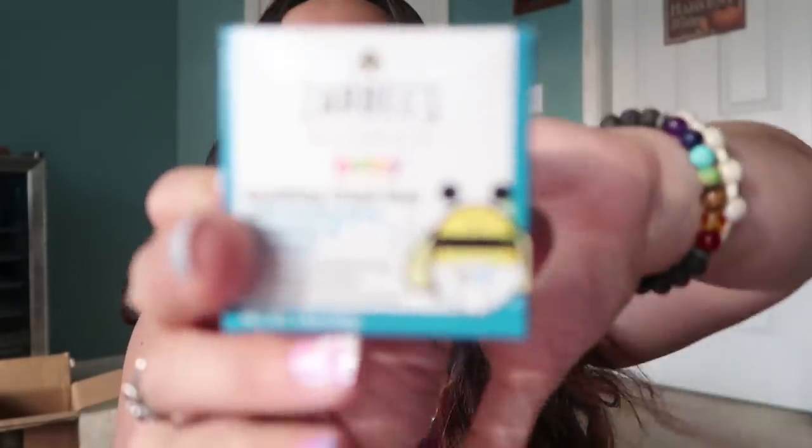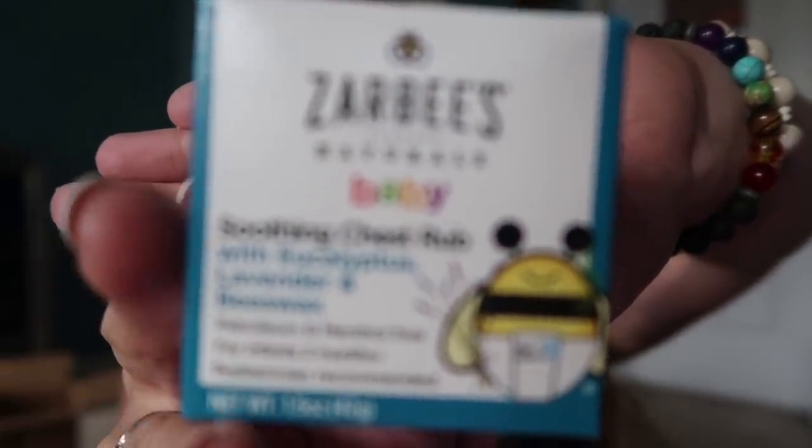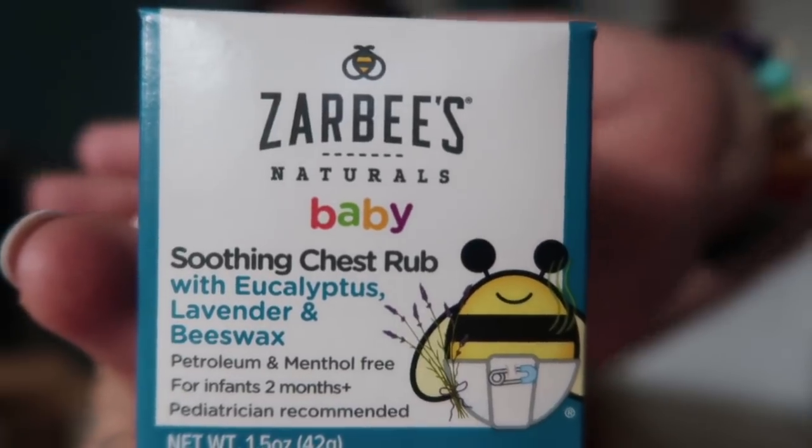So I was over the moon to see that Grove is now carrying Zarbee's. I purchase Zarbee's every single month in my grocery hauls. I get Mason the melatonin. They only have the liquid. I'm anxious for them to carry the tablets because I will order from that, put that on my standard repeat order once a month. But they had this soothing chest rub. So I grew up on Vicks, but you're actually not supposed to use Vicks on your young children. They say you're not supposed to do that. But this one is meant for young kids. It's with eucalyptus, lavender, and beeswax. So I'm all about something like this because every time they get sick, I always think, oh, where's the Vicks? And you're just not supposed to use it on them. So I'm really excited about this.